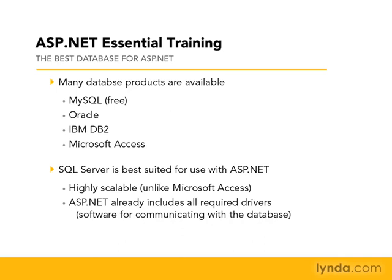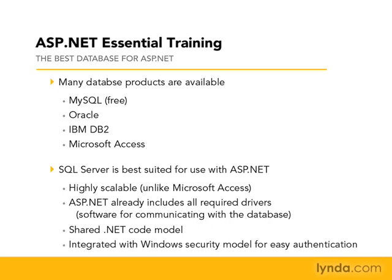SQL Server and ASP.NET share a programming model, the .NET framework. If you're familiar with programming in Visual Basic.NET, C#, or one of the other programming languages that's supported by .NET, you'll find you're able to use the same programming skills in both environments. And finally, SQL Server is highly integrated with Windows and its security model, which makes it easy to create integration and authentication of users when dealing with secured websites.